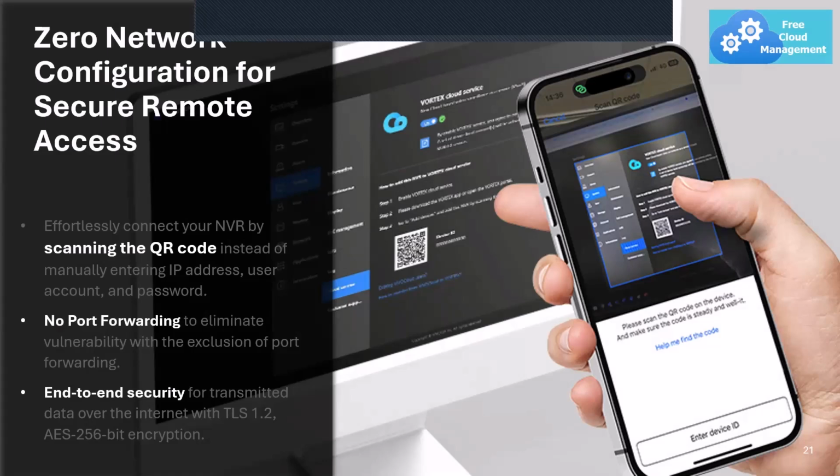Also, by not having to port forward, we eliminate the vulnerabilities that come with port forwarding. All of your data is secure from end to end. It's transmitted over the internet with 256-bit encryption.